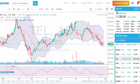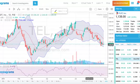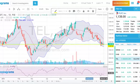PLDT. PLDT is now starting to form a support in this area for several days. 1, 2, 3, 4, 5 days straight. It hit this level and we're already here.